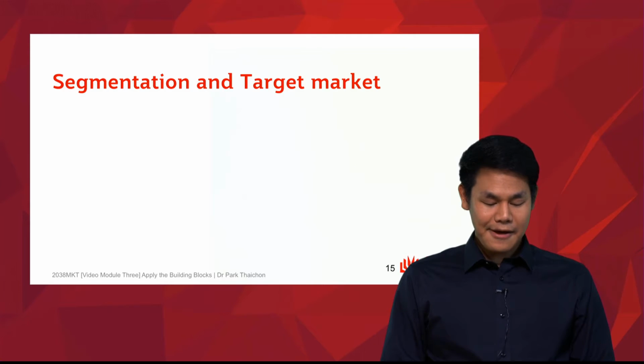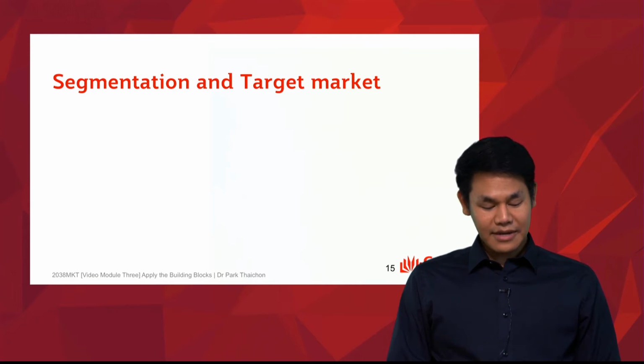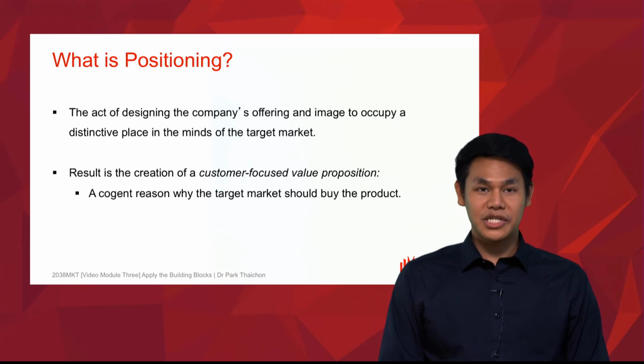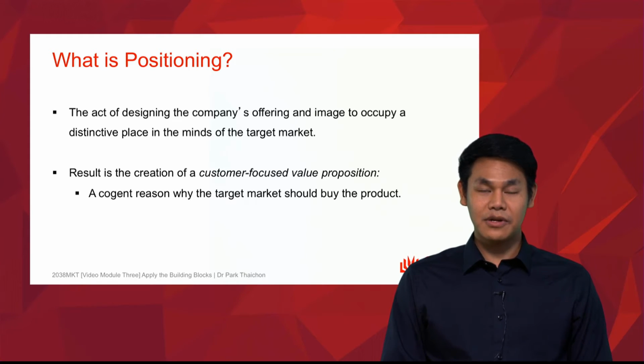Now, moving on to segmentation and target market. All right. So just to sum up, perception or positioning. Positioning is where we want our brand to be placed in our customer's perception or head. So what do we want our product or our brand to be seen as? All right.